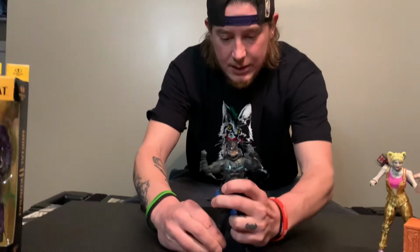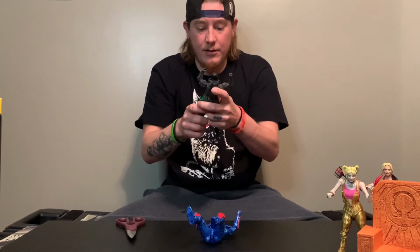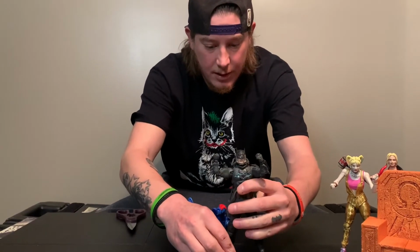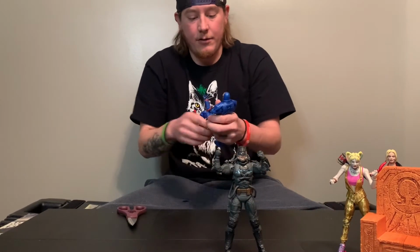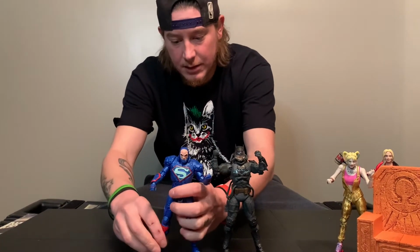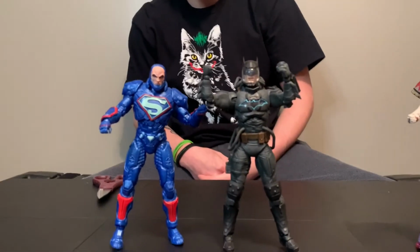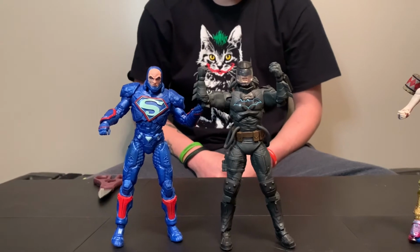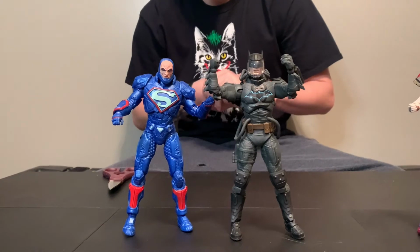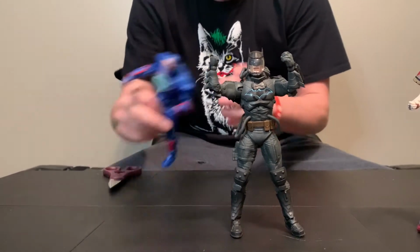But let's see. I did want to see now I bent him out of whack a little bit. Okay, let's put him down. And before we put Lex back in the throne, I did want to see a height comparison. And Batman's a little taller. So he is a little taller than Lex, who is a pretty big dude in the comics and in the animated series and all that stuff. But Bruce is too. So it's not bad. The scale's pretty good. So I do really like it.